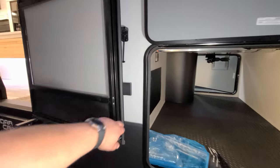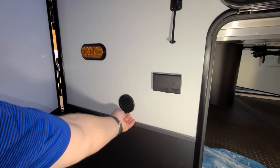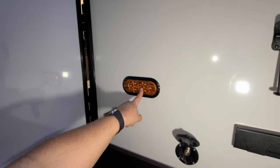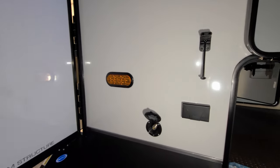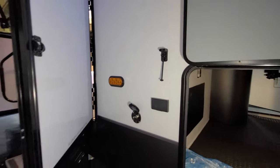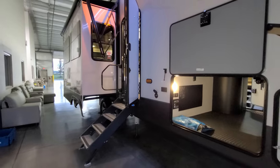Now, just behind your entry door right here is another electric outlet and also a cold water spray port here as well. And then another new cool feature for them, a midship turn signal right here. That's a nice improvement there for safety. People beside you can kind of see if you're trying to get over. So definitely give them some props for doing that this year.